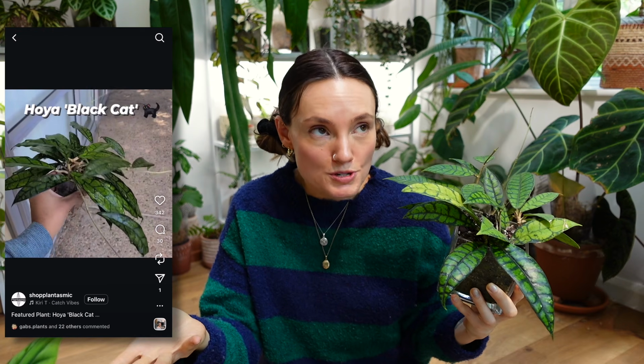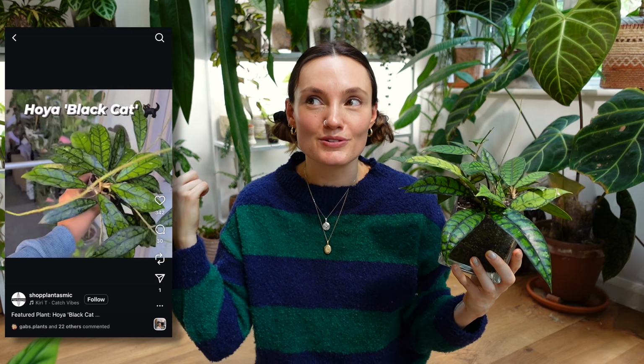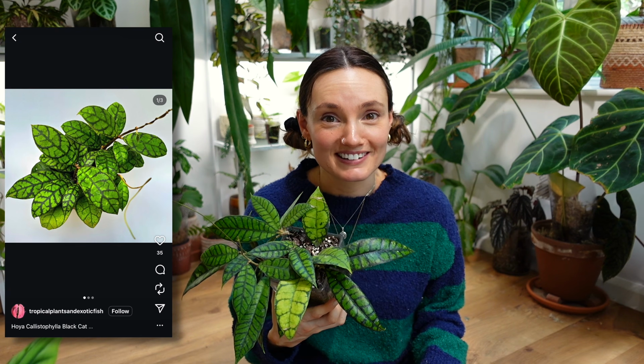And I personally just, now that I've got the black cat, I'm like, get one or the other. I mean, if you want both, of course buy both. But for me, I didn't need to own both of them. There are no pros or cons really about the black cat that aren't about the typical callistophylla. I just haven't found that my plant collection has felt any different for having the black cat in it. And when I started seeing it on social media, I was like, oh my goodness, it's really lovely, it's so different to my normal callistophylla. And it's not. It's just not.